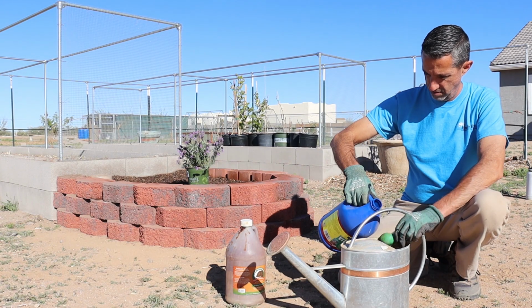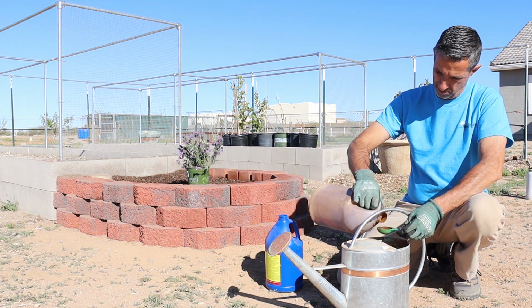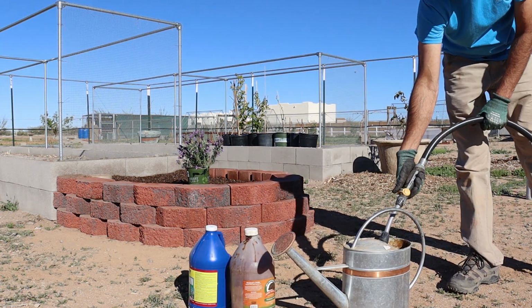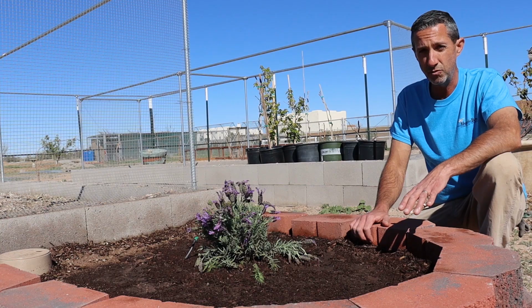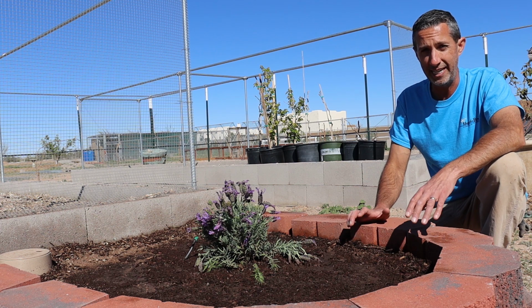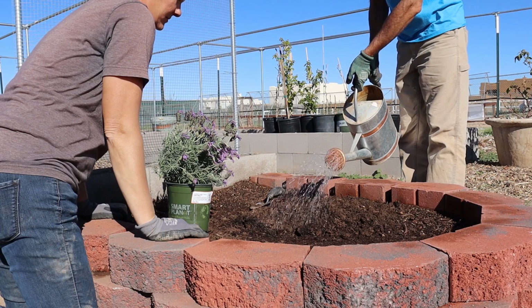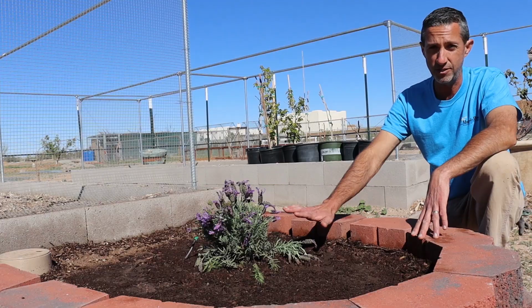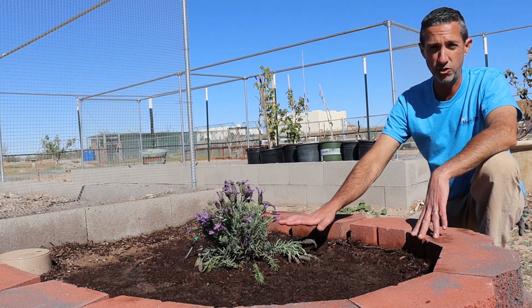What you're seeing me water these in with is a mixture of vitamin B1, about 3 tablespoons, and about 2 tablespoons of fish emulsion, mixed into about 2 gallons of water in a basic little watering can. We put that down in the bottom of the hole, so we saturate this newly planted soil with fertility before we plant the starts into it.